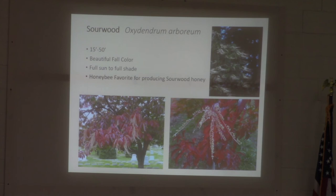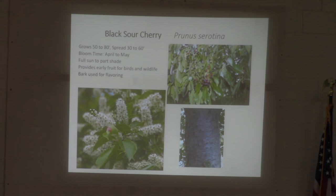Grow more readily in the mountains, but too warm and dry. Or cherry, this can grow very tall, blooms April to May, full sun to part shade. This is one of the early fruiters that birds are looking for. Once all the fall seeds and things have gone, the early flowers are very attractive.